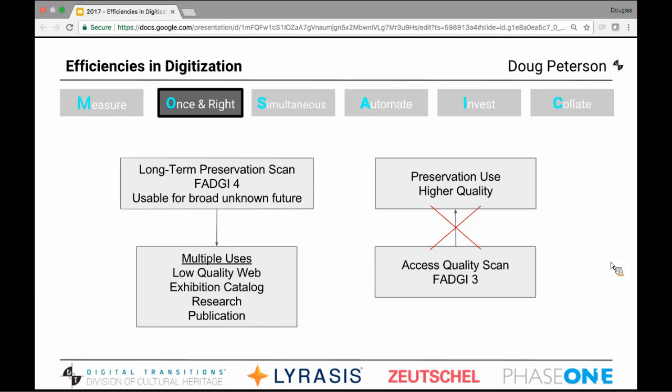The same is not true if you're not scanning at the highest quality. If you're scanning, for example, only for access quality at FADGI 2 or FADGI 3, you can't then take those and repurpose them to a higher quality use. They won't be suitable for research or for publication. They may be suitable for a low quality JPEG for the web, and the difficulty then becomes that you likely will need to rescan that at some point.